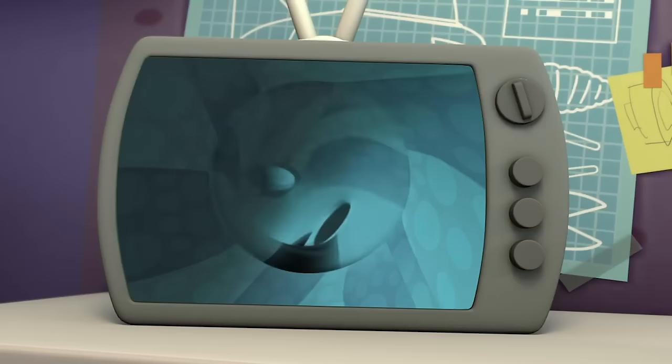You see how it's covered in slippery, slimy snot? Being covered in slimy snot makes it easy to slip away from anything that tries to catch it. And that's why it's called a snot sea cucumber. Oh, snot sea cucumber. No, I mean, yes, I think.